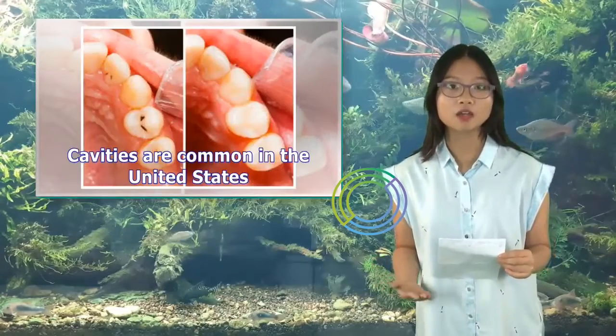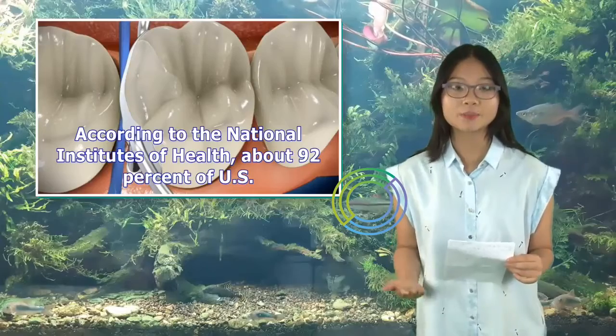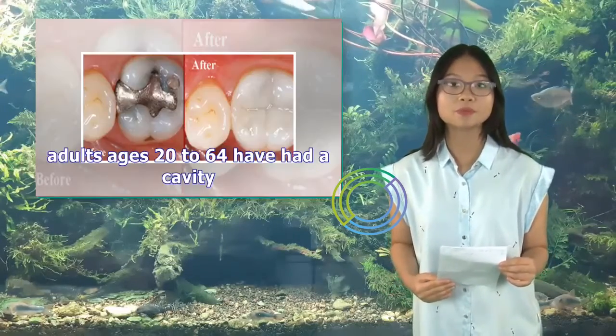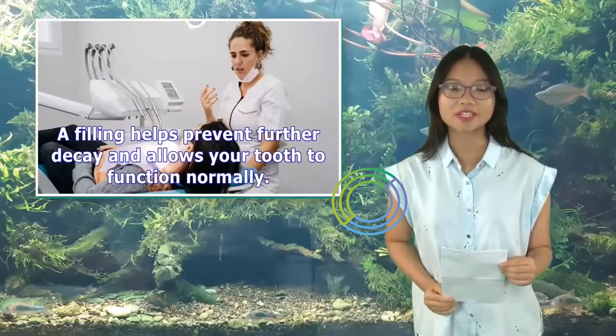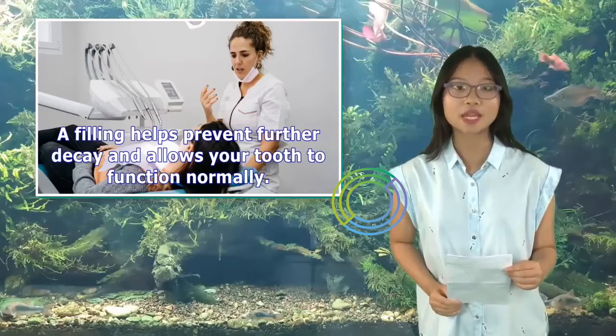Cavities are common in the United States. According to the National Institutes of Health, about 92% of U.S. adults ages 20 to 64 have had a cavity. A filling helps prevent further decay and allows your tooth to function normally.